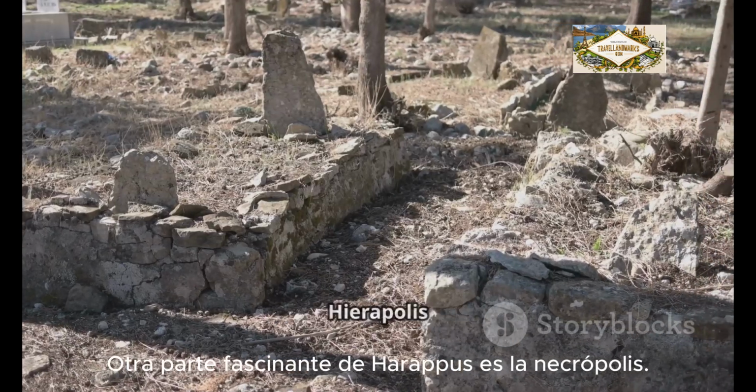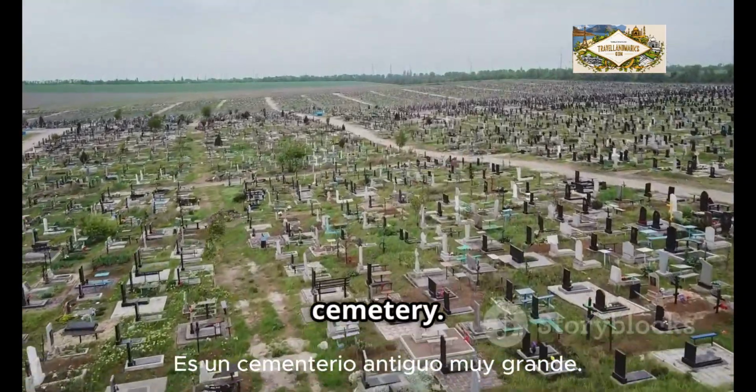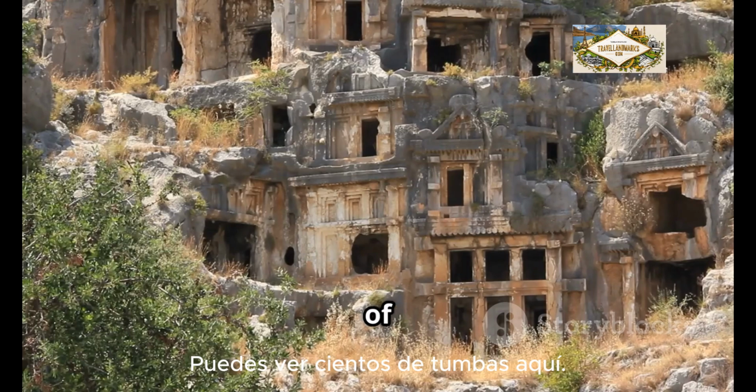Another fascinating part of Hierapolis is the necropolis. Necropolis means city of the dead. It is a very large ancient cemetery. In fact, it is one of the biggest in Turkey. It stretches for about 2 kilometers. You can see hundreds of tombs here.